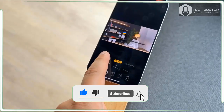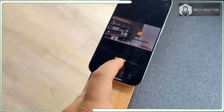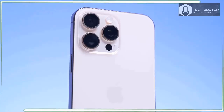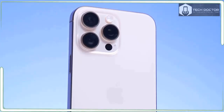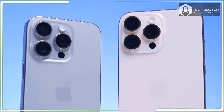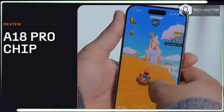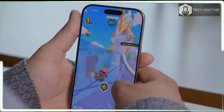iOS 18 also includes messages upgrades such as adding effects to outgoing messages and tapback options, RCS support, and the ability to schedule messages for later. A dedicated passwords app and the ability to pay others with Tap to Cash are among the other highlights.